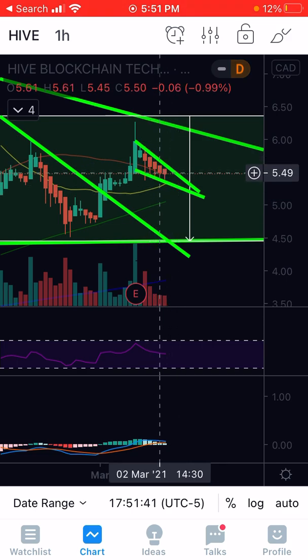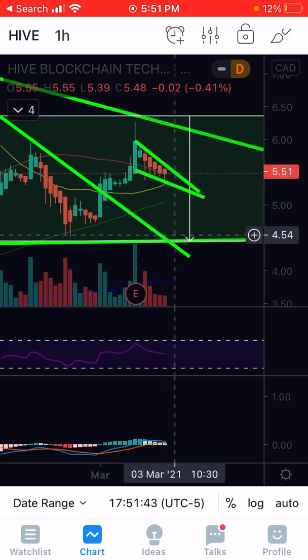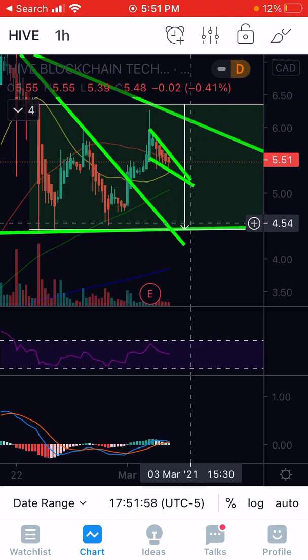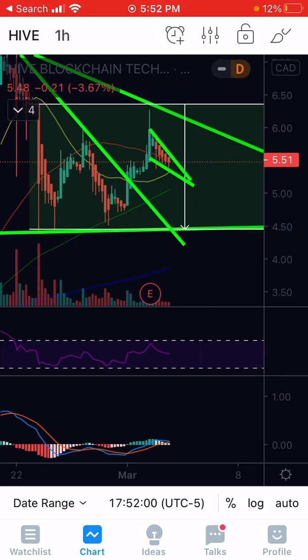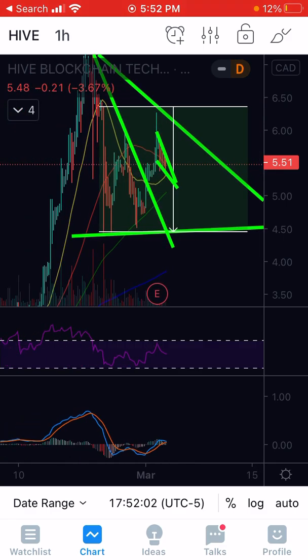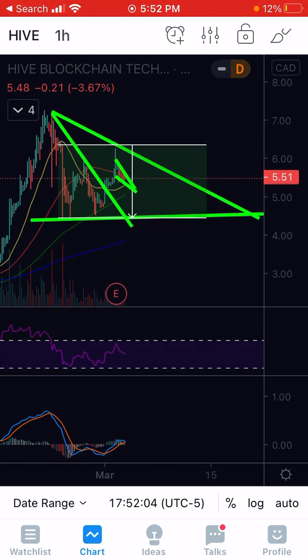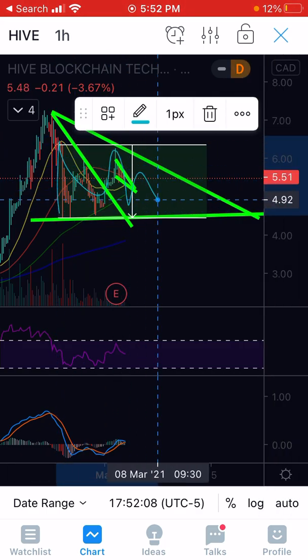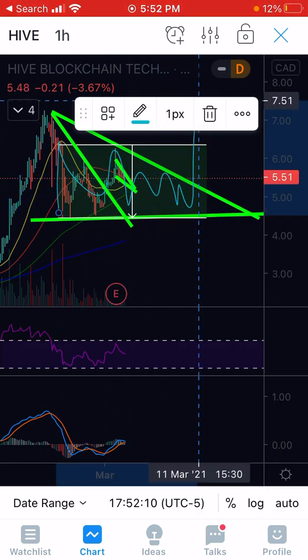I'd sit and wait and let it come all the way back down here, and then maybe I'd put a buy order somewhere around this wick, maybe 5.50, 5.54, or if you want to catch the exact bottom, 5.49, something like that. And then I would enter that, put my stop loss below 4.26, and just continue to do that in this consolidation while it bounces around in here until you get to your apex.